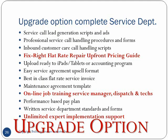Now, naturally, the flat rate price book is included in the complete service department track, along with all the other things that make up a complete department, such as your lead generation scripts, your ads, your professional service call handling procedures and forms, inbound call handling scripts, the price book, uploads for either an iPad or a tablet or your accounting program, easy service agreement upsell. We also provide a best-in-class flat rate invoice along with a maintenance agreement program to help you close 8 out of 10 service agreements on calls. We also provide you online job staff training for your service manager, your dispatchers, receptionists, and your technicians. We also provide you performance-based pay, written standard operating procedures, and naturally unlimited expert implementation support.